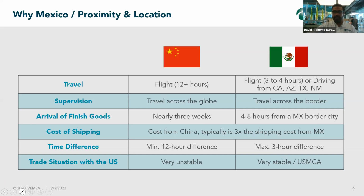The arrival of your finished goods, let's say to the west coast of the United States, or to a port in the United States, is going to take nearly 3 weeks. From Mexico, it will take from 4 to 8 hours if you are located in a border city doing manufacturing. Your products will cross the border on the same day and arrive at your warehouse on the US side on the same day. That's also very helpful. The cost of shipping from China is typically 3 times more expensive than from Mexico.